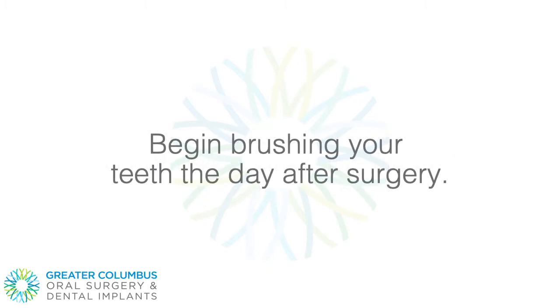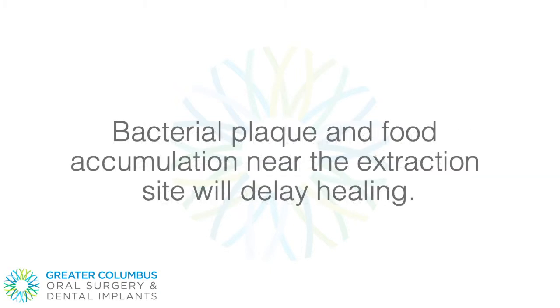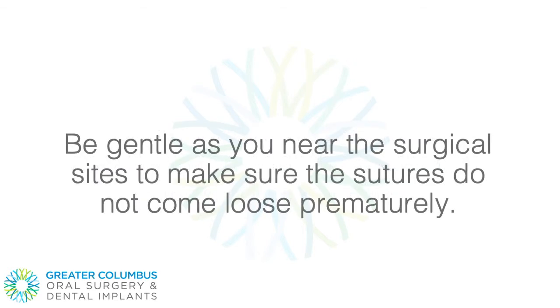Begin brushing your teeth the day after surgery. It is important to brush all of your teeth, even if the teeth and gums are sensitive. Bacterial plaque and food accumulation near the extraction site will delay healing. Be gentle as you near the surgical sites to make sure the sutures do not come loose prematurely.